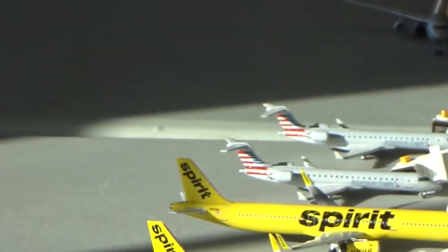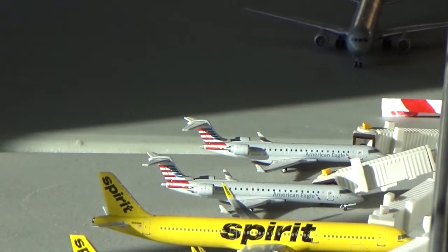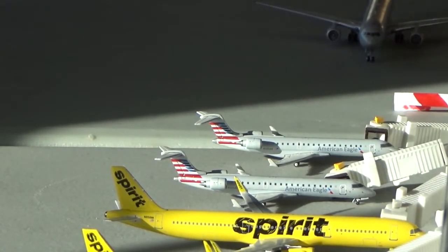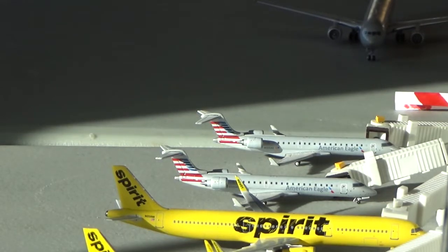Terminal E satellite was the other one. I thought Terminal B, since there was American Eagles. Here's American Eagle's little section of Terminal E. At the actual Terminal E, American Eagle Bombardier CRJ-700. There's two of them. The first will be heading out to Knoxville after arrival from Roswell. The second will be heading out to Aspen after arrival from Bloomington.